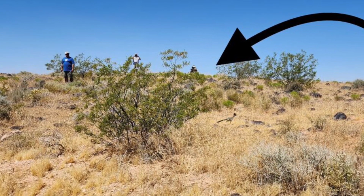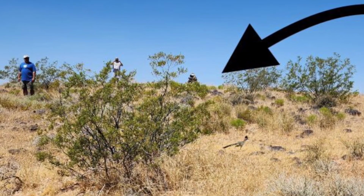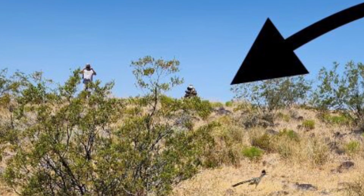Last year, when we were out exploring in the Warner Valley, we stopped to take a drink of water. We looked up on the hill and we saw something that looked out of place. It didn't look like a natural rock formation, so we went up to take a closer look.